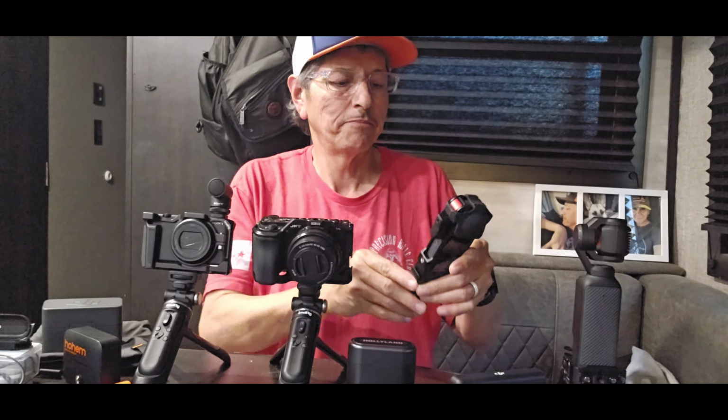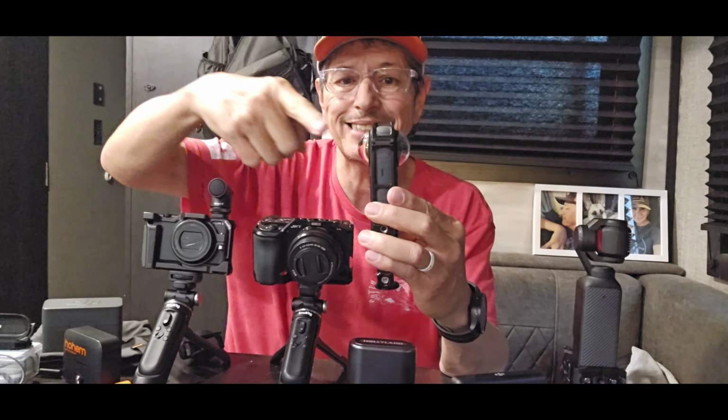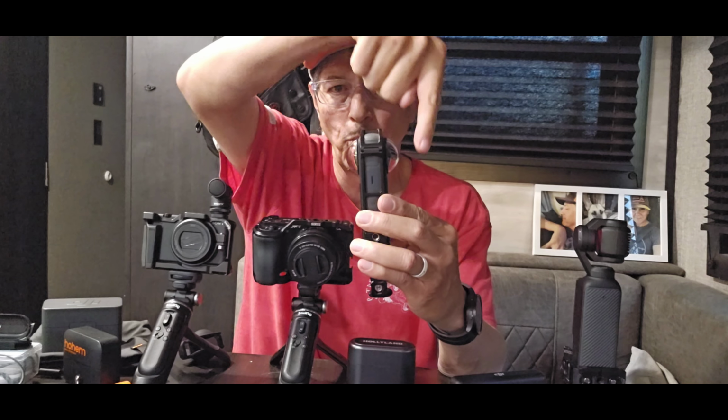Next on the list, the Insta360 X4. Now this is my 360 camera, just like it sounds. It takes a picture or video in 360. You see it's got one camera here, one camera here. So it just takes video and pictures everywhere. You hit record and you worry about everything later in your editing, as far as where you're pointing and what you're recording.